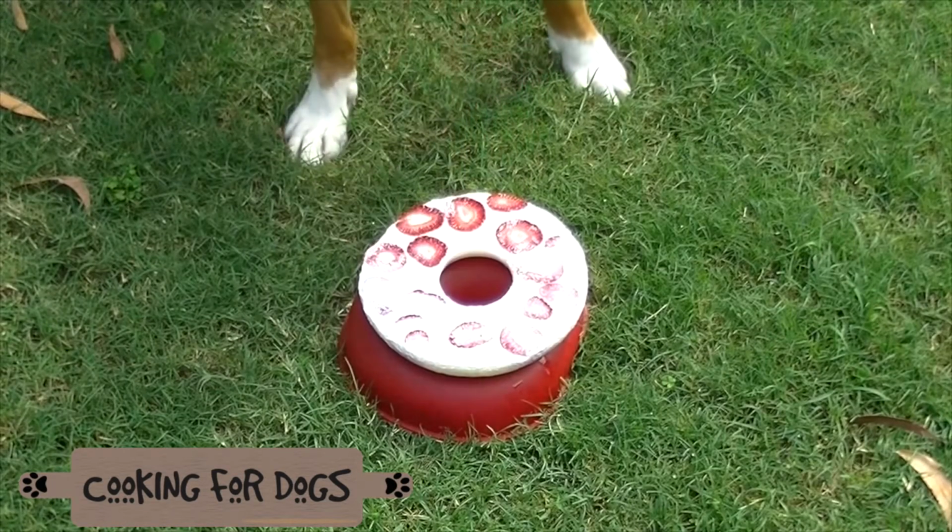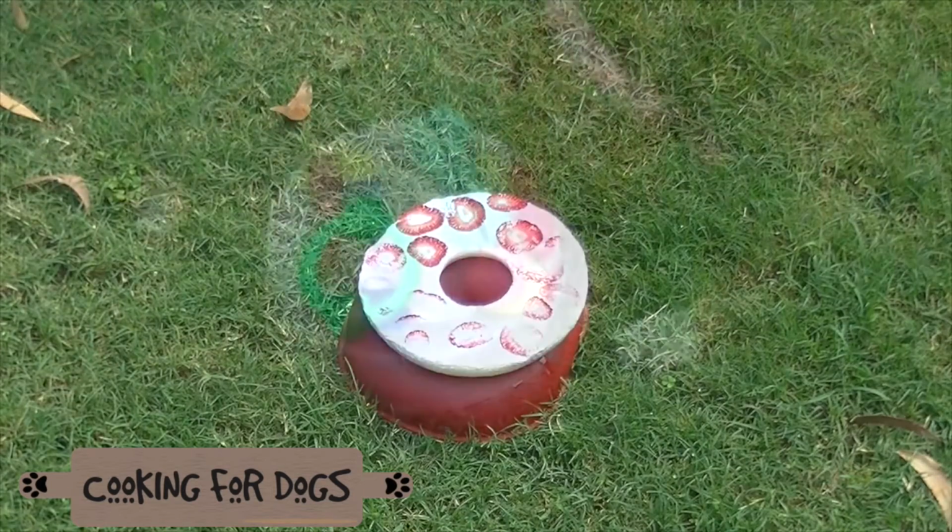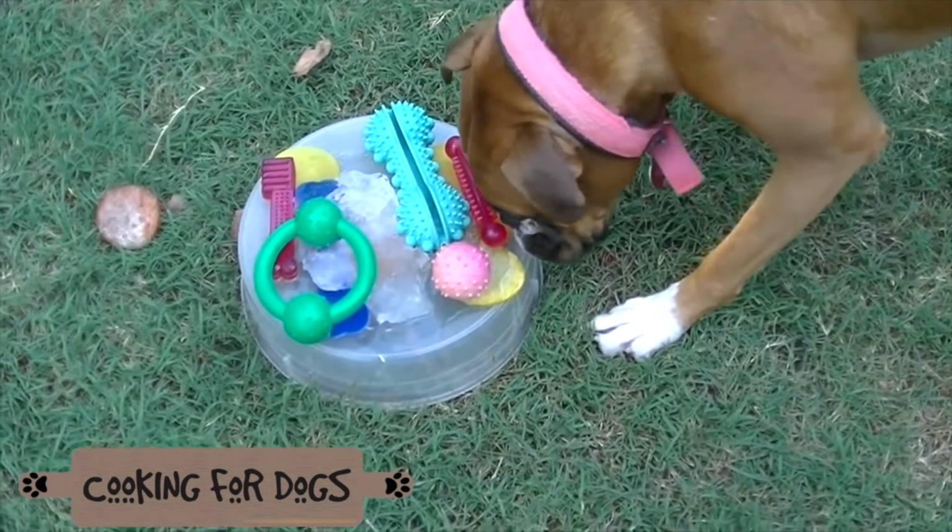Mitzy had lots of fun finding her birthday presents frozen in the apple juice. Happy birthday, Mitzy!